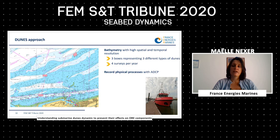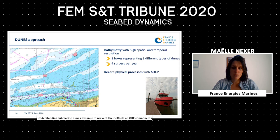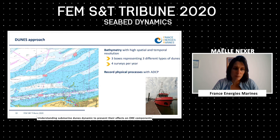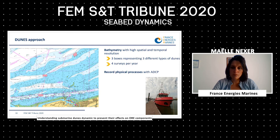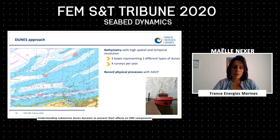To answer these challenges, we developed a specific approach. We carry out bathymetric surveys four times per year with a high spatial resolution. You can see here the three boxes representing three different types of dunes. These boxes are located on the path of the future cable of the offshore wind farm. We will also record physical processes such as waves and tidal currents with ADCP. You can see here the GeoSurveyor 11 from GeoXYZ, who run the bathymetrical surveys.